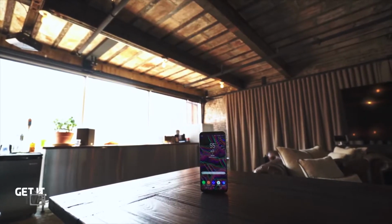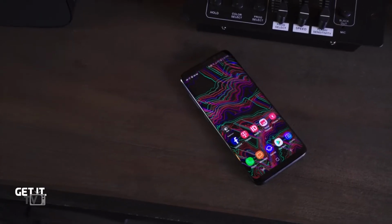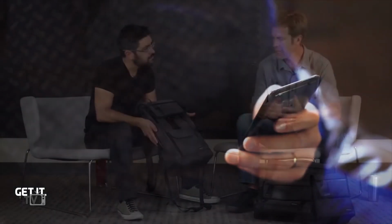On top of that, the S8's dual-pixel camera has the fastest autofocus you can find in a phone, and with a price tag that's $400 less than an iPhone X.